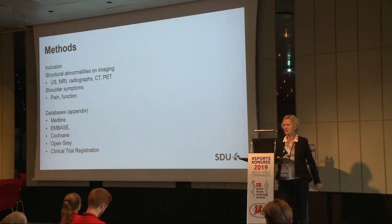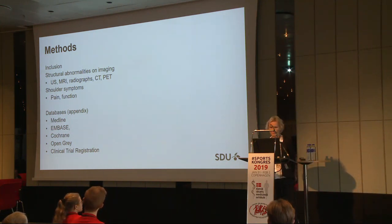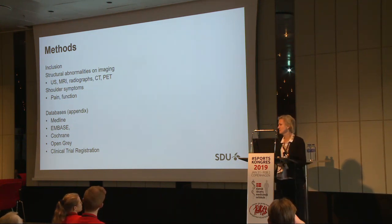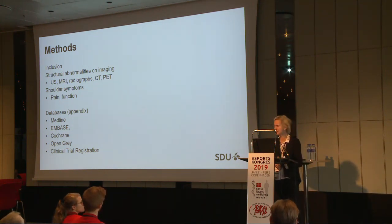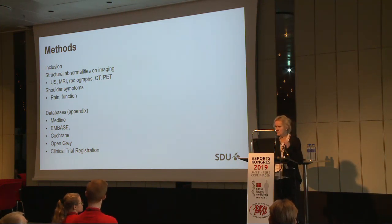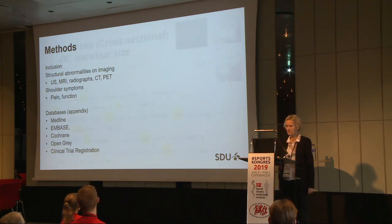The inclusion criteria of this population in the review was, of course, that there should be some kind of structural abnormalities on imaging, different kinds of imaging, and there should be reports on shoulder symptoms. They used all the general large databases.